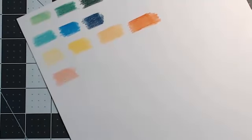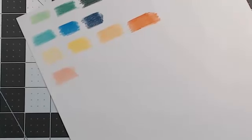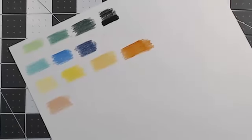Actually, you know what? I'm going to turn on my overhead light just because I can't see. Okay, that's better. Oh yeah, that's much better. You can probably see that a lot better now. I can anyway. And that's what matters, right?